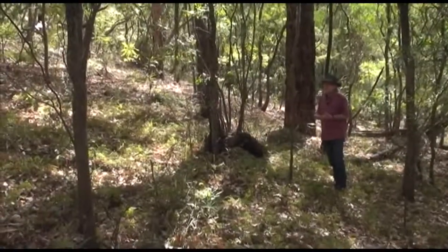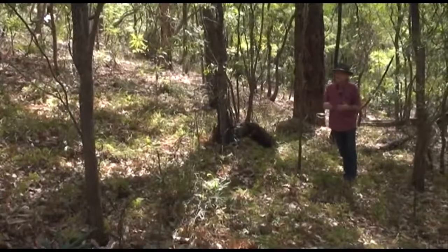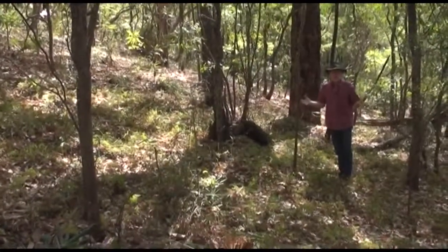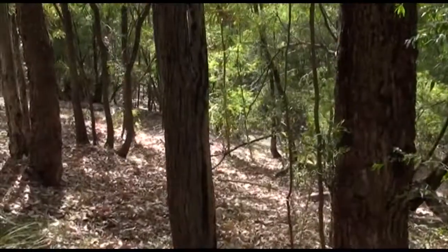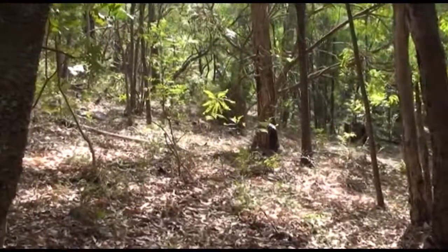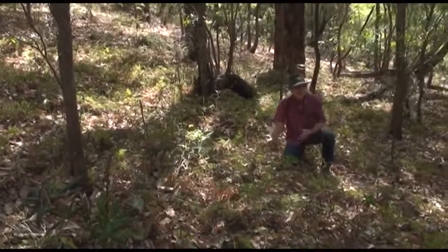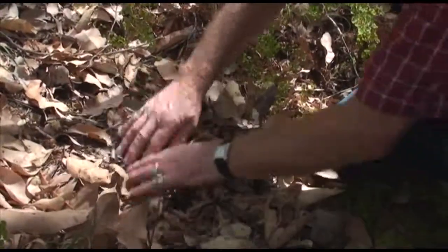Here we are in a similar ecosystem to the one that we had just visited, where there was a fire. What's different is that this piece of forest has not been burned for 40 years. The last fire that took place in this forest was in 1970. So you can see the forest is far more open here. But there is a very healthy understory of leaf litter. But composting is going on here, so it's breaking down all the time under natural conditions.